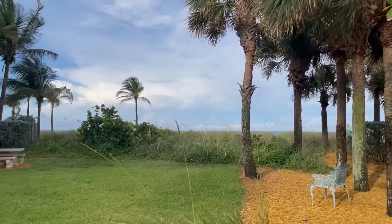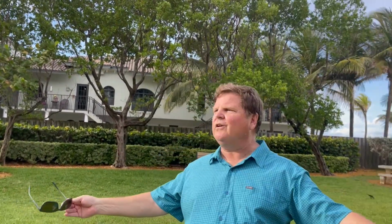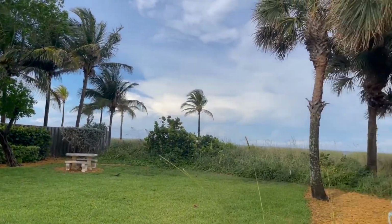I bet you didn't know that this little 1.5 square mile island has 4 parks. That's a lot of parkland in a very, very small area. And the parks are basically like this. Beautiful parks in nature. They're set out so that everybody can enjoy them. And it sits right on the ocean.